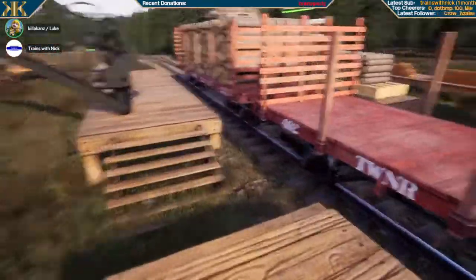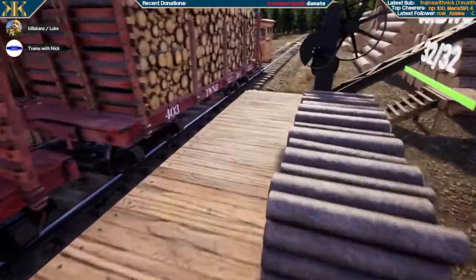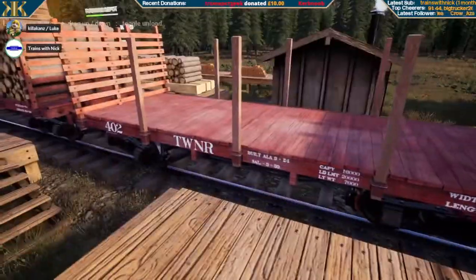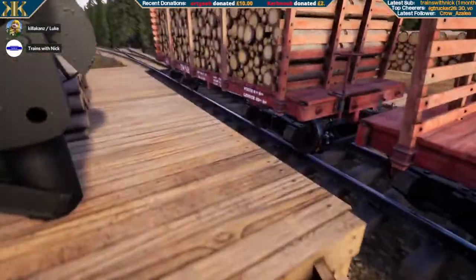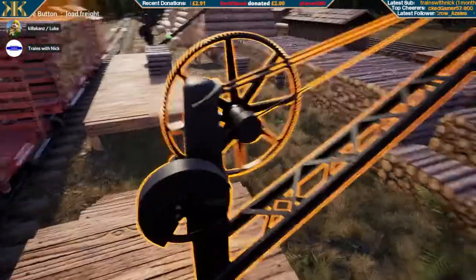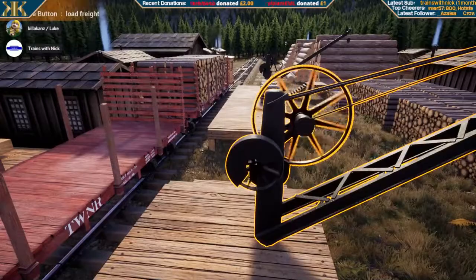Forward or backwards, 1 car length please. Okay, 1 car length. Half a car. 1/4. And that should do. Okay, brakes are on.